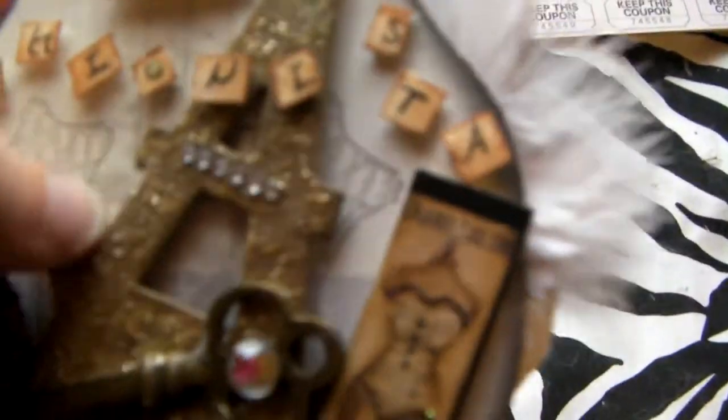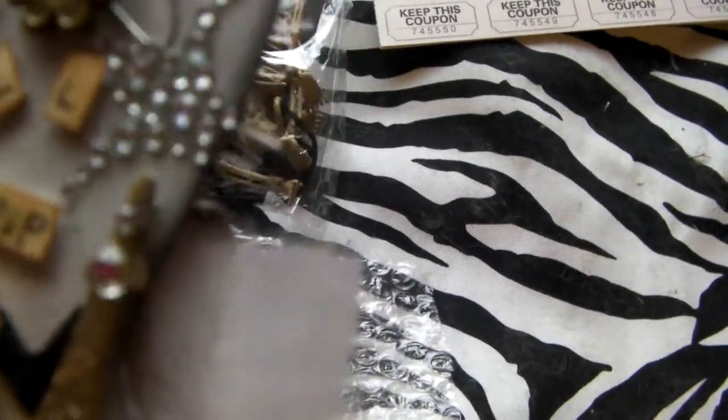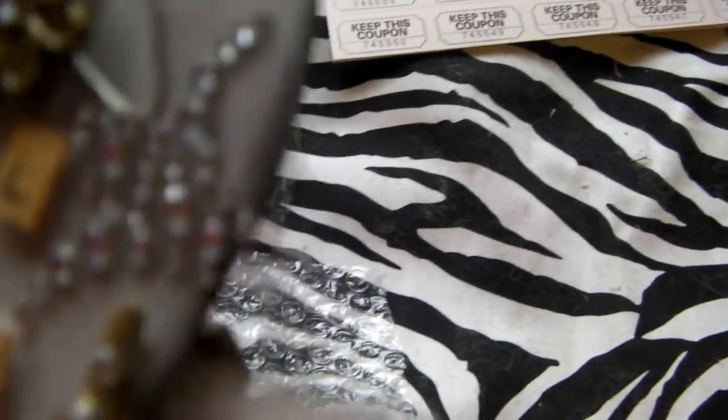And then she's got little measuring tape and a bunch of stamps in the background, and then an Eiffel Tower paper. And then this lovely little stamp right here that says Paris, or I don't know what that is. I know it's not a stamp, it's like a piece of paper or something. And then a little hanger that she made, looks really cute.